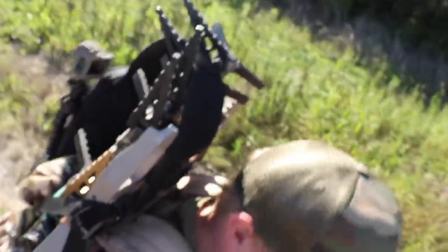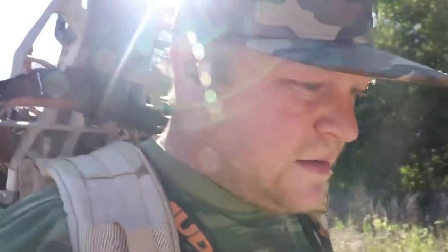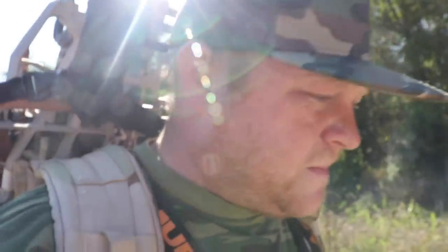Heading out to my stand. Pretty excited for the season to start, although I haven't done much scouting this year. I'm packing in to a tree stand on a point, kind of near a little bit of a water hole. I'll update you guys once I get up in the tree stand, and we'll go from there. Hopefully, see a couple deer tonight.